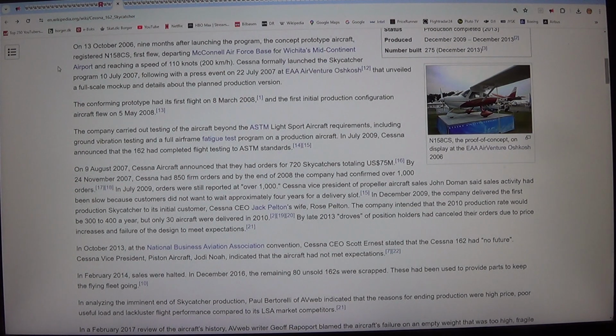On the 13th of October 2006, 9 months after launching the program, the concept prototype aircraft, registered N158CS, first flew, departing McConnell Air Force Base for Wichita's Mid-Continent Airport and reaching a speed of 110 knots, 200 kilometers per hour. Cessna formally launched the Skycatcher program the 10th of July 2007, following with a press event on the 22nd of July 2007 at EAA AirVenture Oshkosh that unveiled a full-scale mock-up and details about the planned production version.